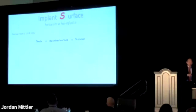Cochran in 2012 took dogs and compared teeth, machine surface, and moderately rough surface implants. They tied a ligature around them. They tied a ligature around the teeth, which of course created plaque, inflammatory reaction, and bone loss. The bone loss was 1.7 millimeters. When they removed the ligature, the bone loss stabilized. There was no more bone loss.